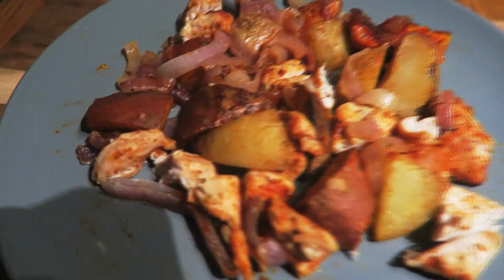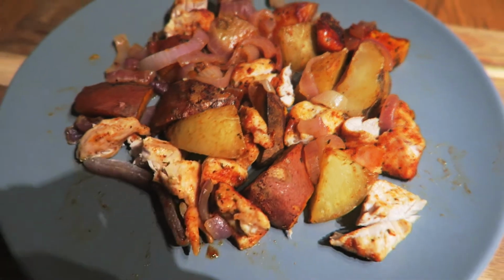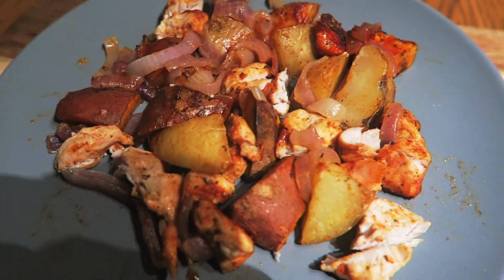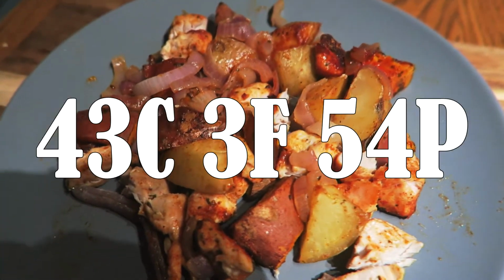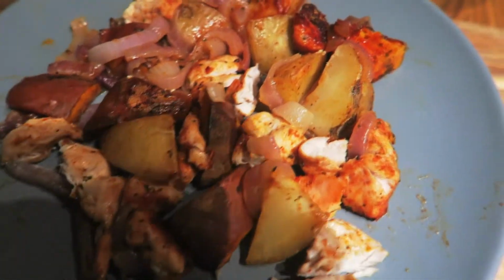So that's it guys, straight out of the oven, that's the final product. All of that juice and everything is straight from the seasoning, straight from the bag. I haven't actually added anything to this meal. The macros are on screen for it now. I do highly recommend it, and it is a super low fat meal if you are looking for something like that.